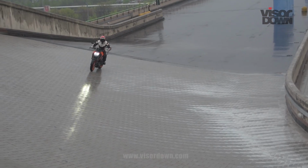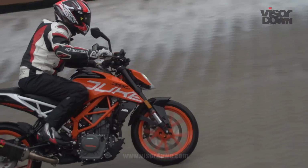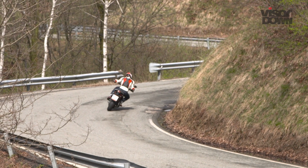And the new sportier ride position helps here too. The new bars put you a little bit more in touch with the front wheel, and the rear sets are slightly higher and further back. For the most part, it's comfy too, but that seat is definitely on the firm side.